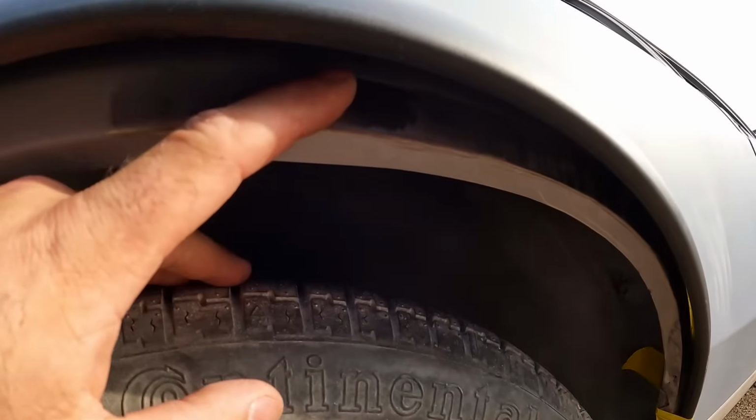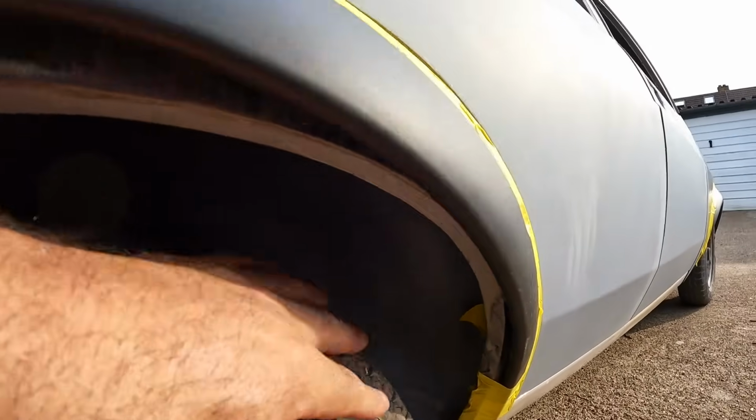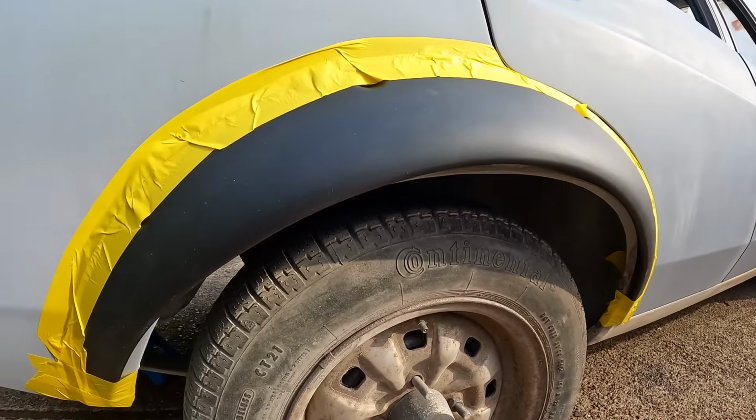And around the other side, having the arches will end up dealing with the small holes that I found in this arch. You can just see that it's all a bit rotten down here. So it gets rid of that once I've cut all that metal away.